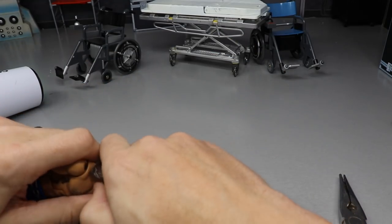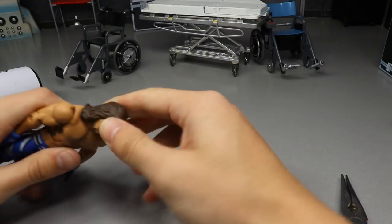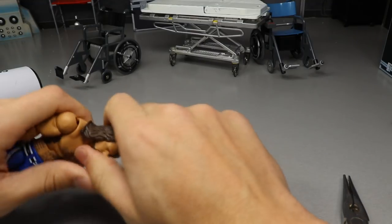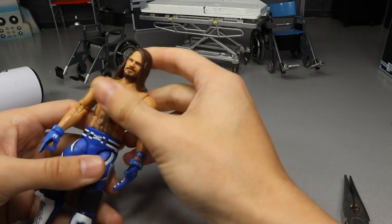Oh my God, dude. This head sculpt is probably one of the worst head sculpts to swap. You guys just saw this sit in the heat. It's still not ready. It's still so thick. You gotta be very careful with that head sculpt.